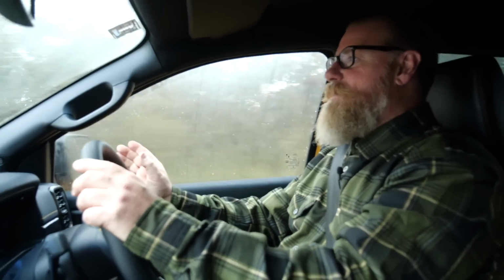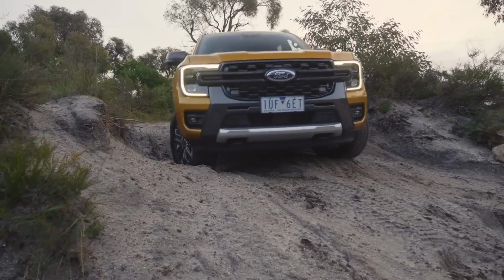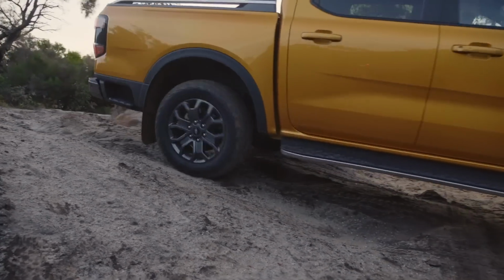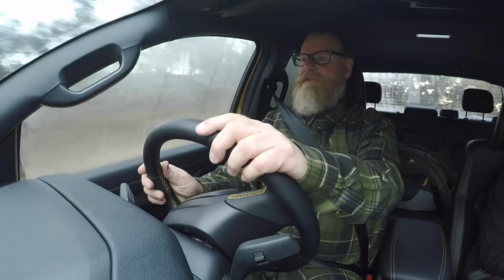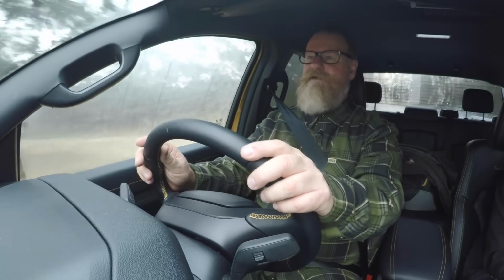As with the older Ranger, the steering is nicely weighted. It's light when you're off-roading or in a car park and all that sort of stuff. When you're on the highway, it firms up just enough to make it comfortable and give you the feedback you really want. The V6 diesel engine is much quieter than the inline 4-cylinder bi-turbo engine.